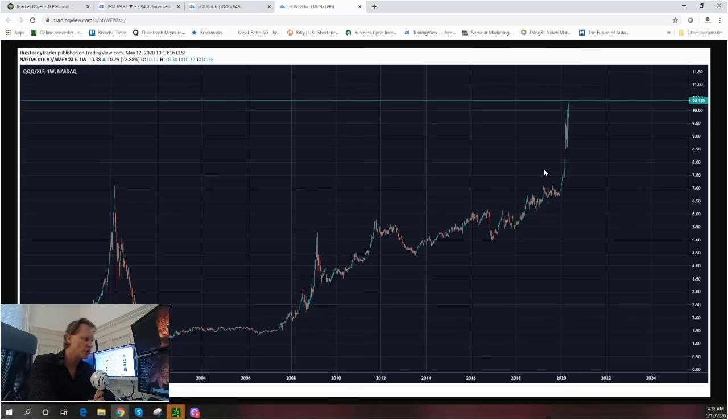And you could make the argument that now it's even worse than it was before. Not only is it coming from higher levels, but it's also coming from an already steep incline. Leading into the year 2000, the incline wasn't nearly as steep. So I think there's a trade to be put on where you go essentially lightly short the Nasdaq 100 and lightly short the financials.